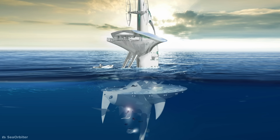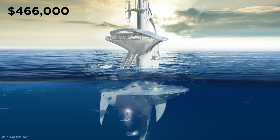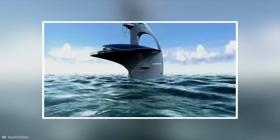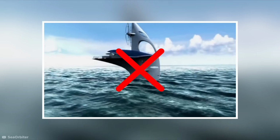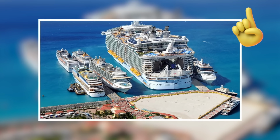Either way, the project's planned budget was $48 million, but they only raised $466,000 via crowdfunding, so construction was put on hold in 2015. There's a good chance that the Sea Orbiter will never set sail, but it isn't the only cruise ship concept that doesn't actually exist. Images of this gigantic vessel have gone viral online as it towers over all the other ships in the dock. However, the USS Thickums isn't real, and it's actually just a Photoshop of Royal Caribbean's Allure of the Seas.